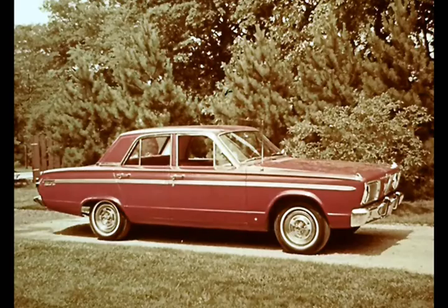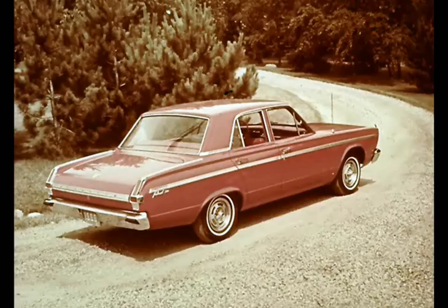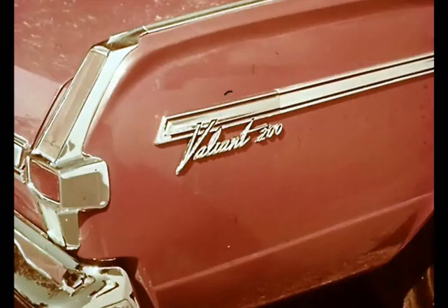Here's a new styling note for 1966 that will appeal to a lot of buyers. The sharper, crisper, cleaner line of the new sedan and hardtop roofs combines with a lowered deck lid to give a new slim look to the silhouette. The sweeping line of the full-length aluminum body side molding, like a band of silver, is one of the identifying marks of the Valiant 200, along with the nameplate in script at the rear.